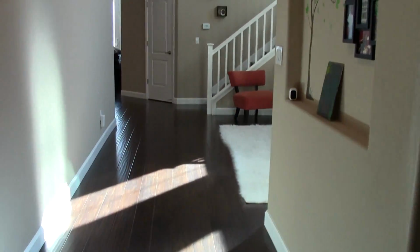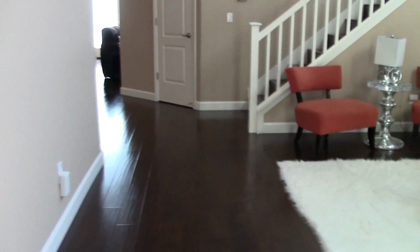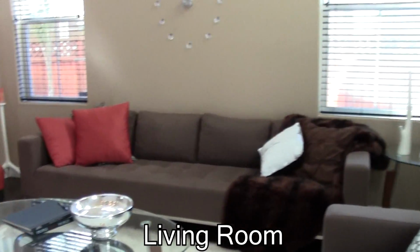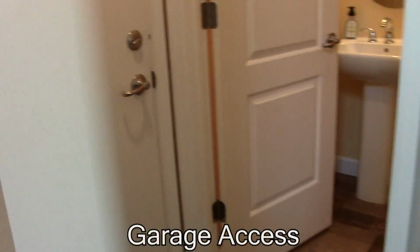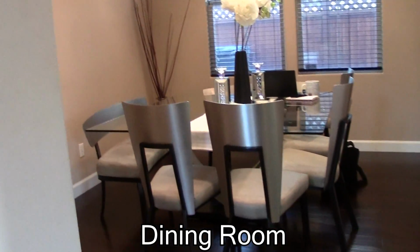As we walk in the front entrance, to the right there is a full bathroom and a potential bedroom or office. We have really nice engineered wood flooring, and here is the living room area. And then we carry on towards, here is a half bathroom and the door into the 2-car garage. Downstairs is also a nice separate dining room.